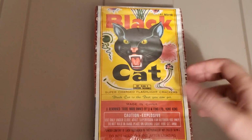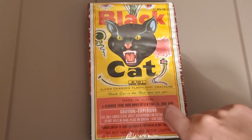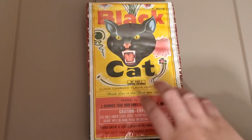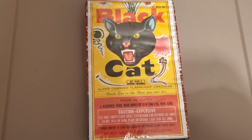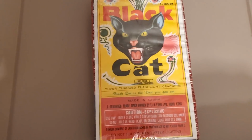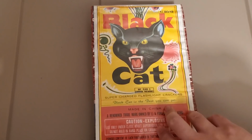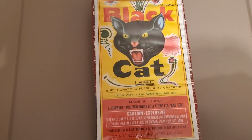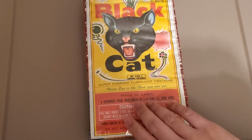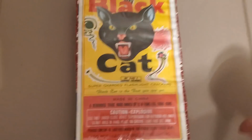Since maybe about 5-10 years ago, I'd made it a point to try to find a brick from the late 80s, early 90s, around the era of the pack of crackers that I had that I lit off. I wasn't looking for anything old, super old or super vintage. Just pretty much the item that I lit off when I was a little kid. It's more of a sentimental thing to me than a collector's item. I don't really collect firecrackers. In fact, this is the only brick that I have, and probably the only one that I'll ever have from a collection standpoint.